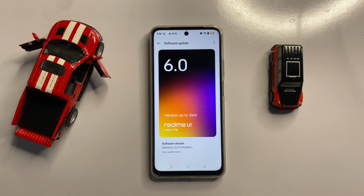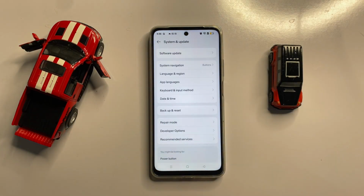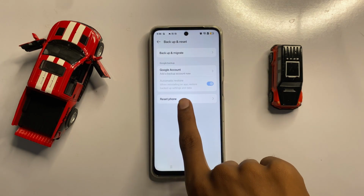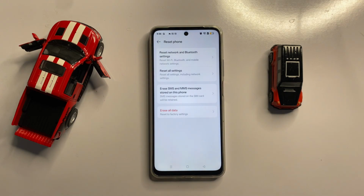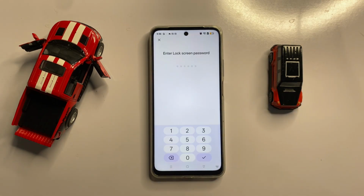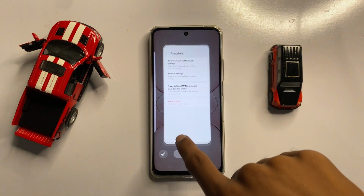After updating to the latest version, go back and click on Backup and reset, and click on Reset phone. Now here you can see the option Reset network settings. Now click on it, and here enter your password to reset your network settings. After resetting the network settings, your problem will be fixed.